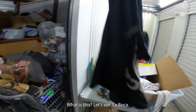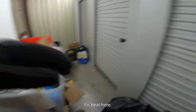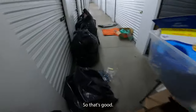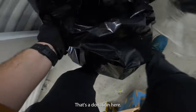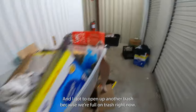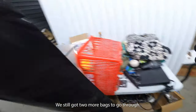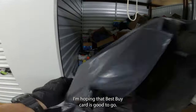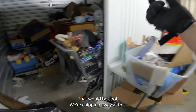What is this? Let's see. La Boca, it's pretty cool. That is B tier. We also got another walker here. So that's good. Got some donation here. And I gotta open up another trash because we are full on trash right now. Full on trash. We still got some more bags to go through. I'm hoping that Best Buy card is good to go. That would be cool.